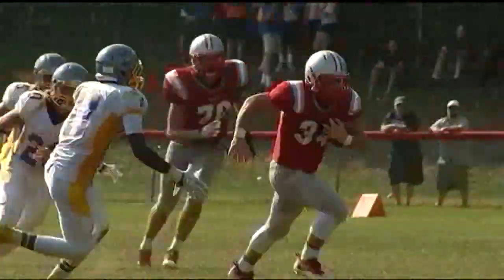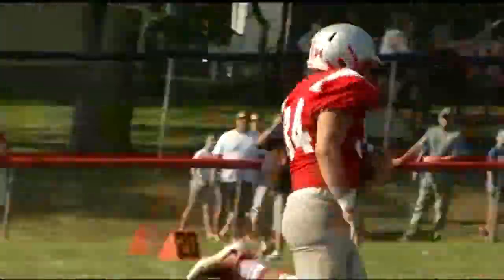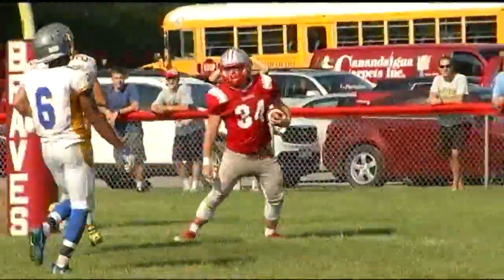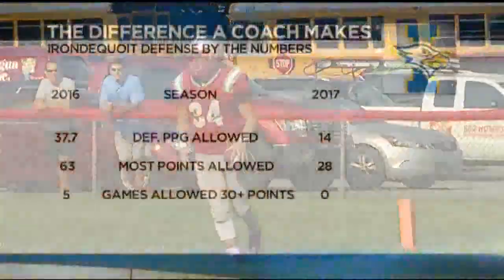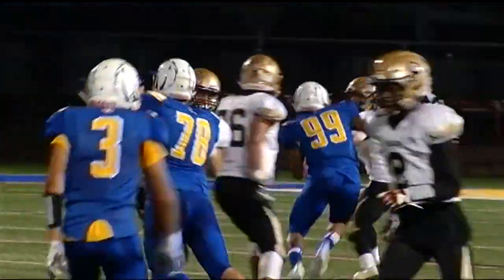To quantify the change that Battaglia brought to Irondequoit's defense, consider this. Last year, Irondequoit gave up more than 37 points per game and allowed more than 40 points 4 times. This year, the Eagles are giving up just 14 points per game and haven't allowed more than 7 points in their last 3 games.